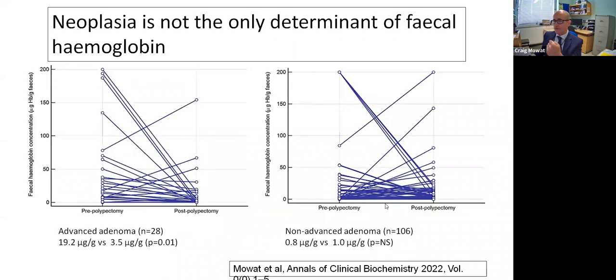Along the way, we also began to realise that neoplasia was not the only determinant of faecal haemoglobin. This study here looked at the impact of finding a polyp and then taking that polyp away and what that did to the haemoglobin in the stool.